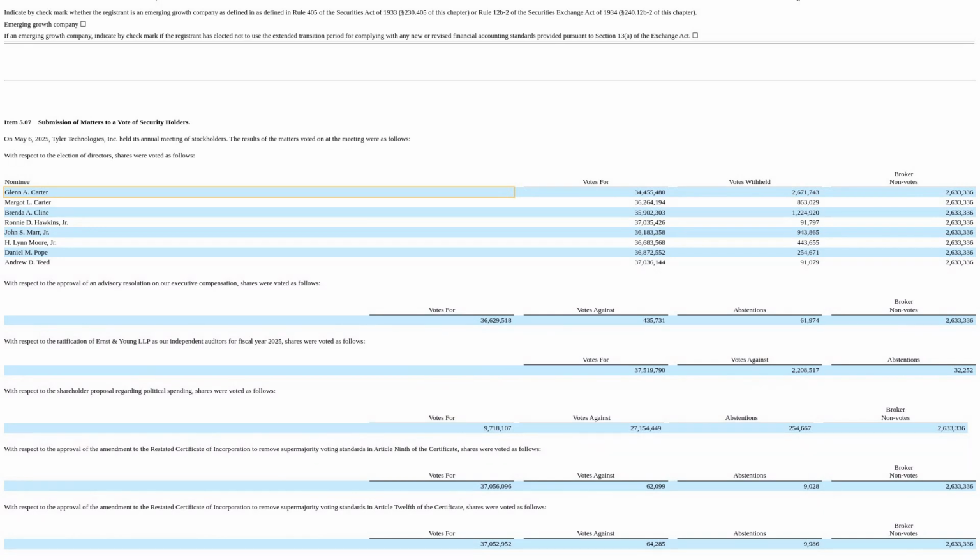Let's shift our focus to some other important items that were up for a vote. For the directors, a vote for a nominee means they are supporting their election to the board.